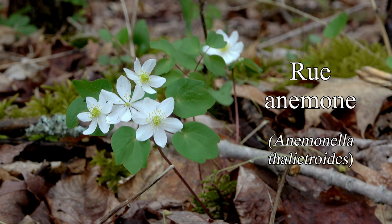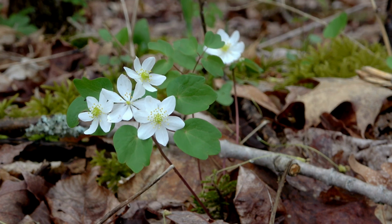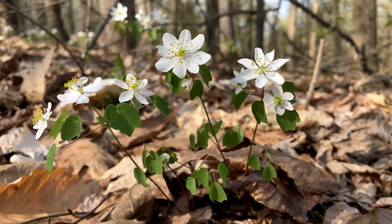Here is an early buttercup called rue anemone. Anemones, or windflowers, have no true petals. Instead, white petal-like sepals form flowers that rise above delicate three-lobed leaves.